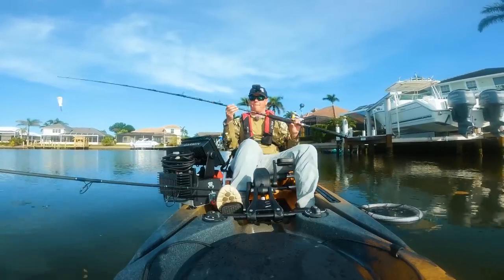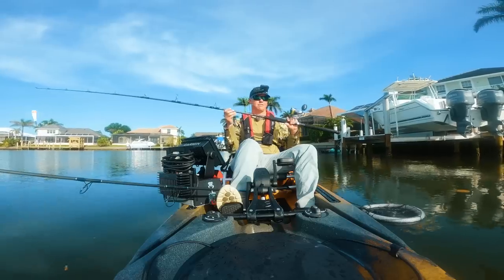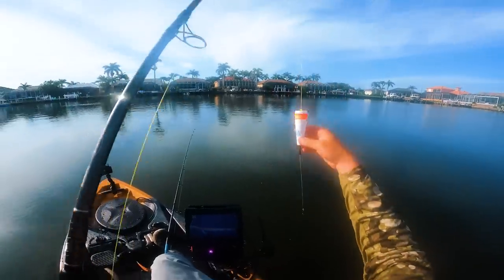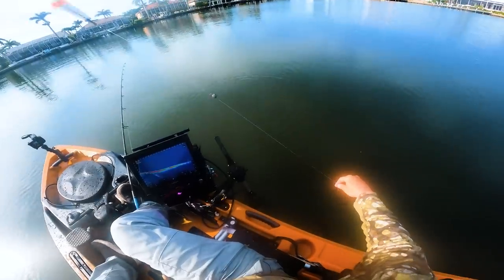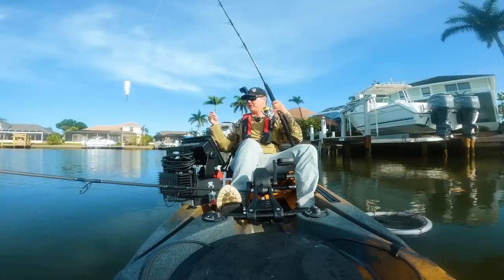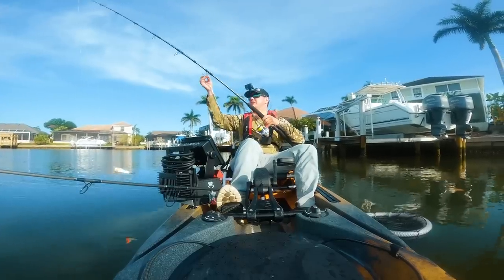So the one setup is a big beefy spinning rod. This is a medium heavy, 8 foot. Got a 5,000 Stradic. This is 50 pound braid. And then I got a slip float setup. I think this is 40 pound fluoro, and then a bait hook. It's a size 5 live bait hook with a split shot just to pin that bait in place. So that's what I caught that fish with.